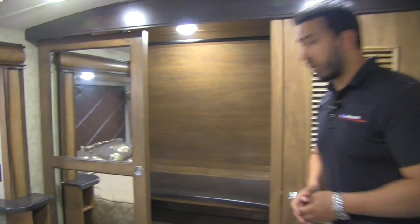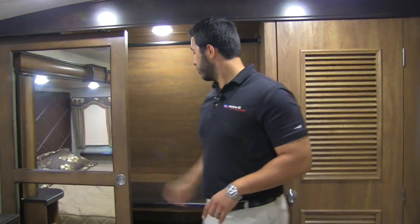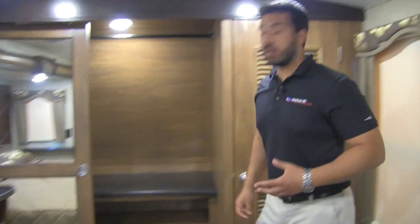Let's take a look up at the front of the coach. This is your wardrobe. Plenty of space here. You'll see that you have great shelving space. Up top is hanging space. Mirrored doors on the other side. Here's a big shoe rack. You have an electrical outlet in there too.